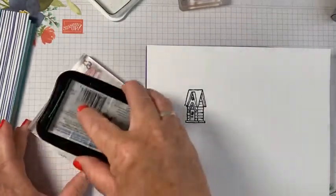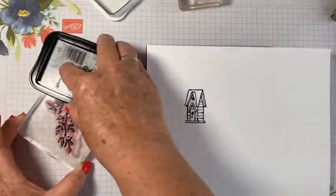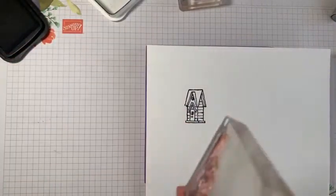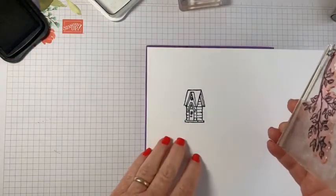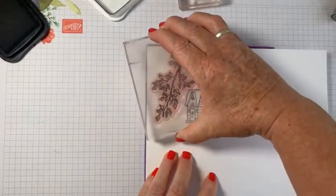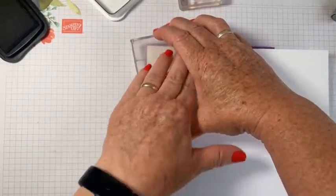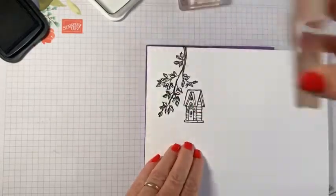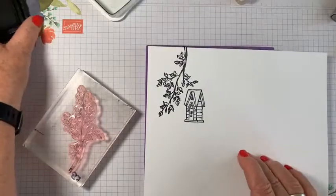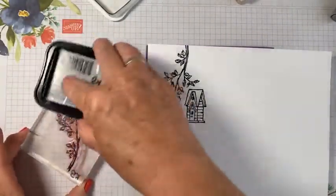So I'm gonna ink that one up. Yeah, I was having big patches missing. And then I realized, very simple. I should be using a foam mat. Okay, so I'm gonna bring in my branches, and I'm just gonna bring them down the side of my birdhouse because I'm gonna cut the image out with a circle. See, that's not bad at all. That one. Whereas I had a big patch missing when I did it before.